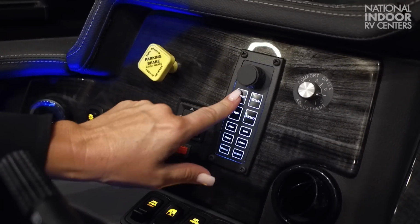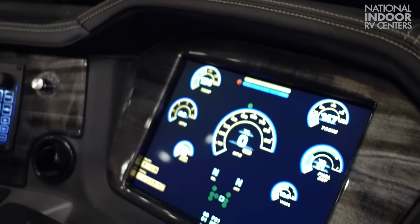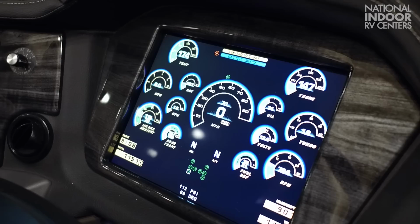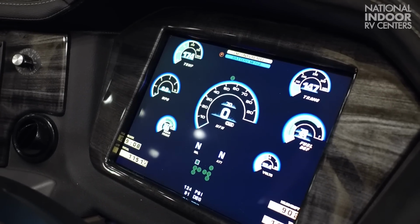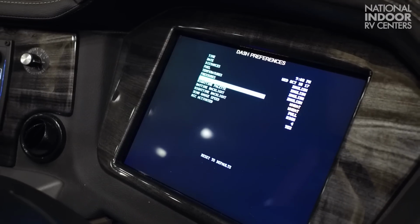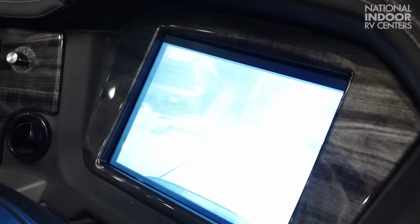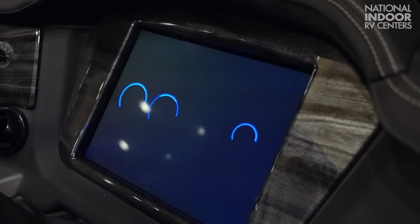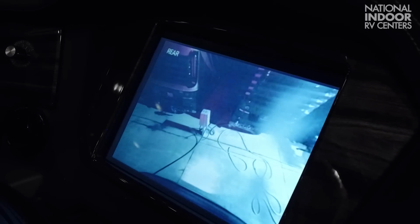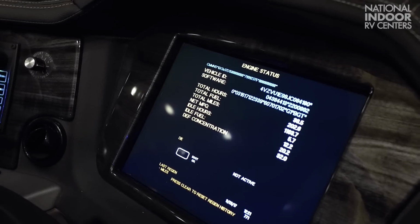This button gives you a lot of information. So here we can have just the basic information: speed, fuel, temperature, miles per gallon. Then you can press it and get more and more information. It also gives you trip information, diagnostics. It's programmable. And then you can see the camera, also get more information. Go back to the camera real quick. Camera. Then you can go to information, and then you can scroll through.